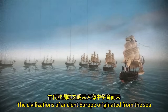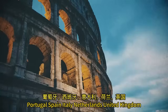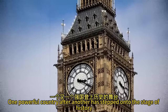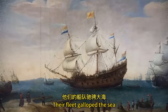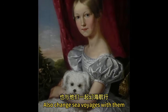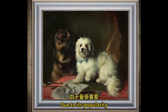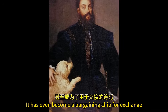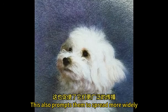The civilizations of ancient Europe originated from the sea. Portugal, Spain, Italy, Netherlands, United Kingdom. For hundreds of years, one powerful country after another has stepped onto the stage of history. Their fleets galloped the sea. The white puppies by their side also sailed the seas with them. These little dogs that followed the ships around, due to their popularity, were often traded by seafarers. They even became a bargaining chip for exchange. This also prompted them to spread more widely.